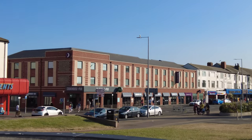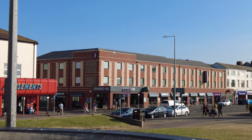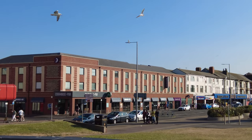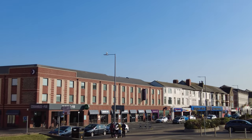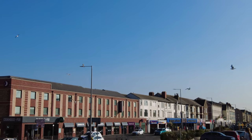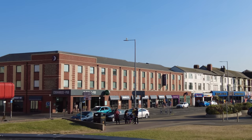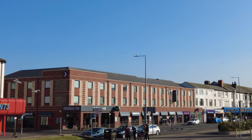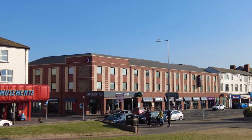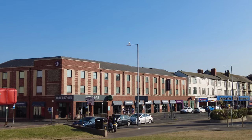Looking out over there now, the Premier Inn, the Cookhouse Pub. That's where your Rosie O'Grady is. Is it Rosie O'Grady or Rosie O'Brien's? The one's Chester. Yeah, because one's in Chester and there's one here. Obviously, they knocked it down, flattened it, and then they built up this Premier Inn and Cookhouse Pub, great if you want to come and stay in Rhyl.